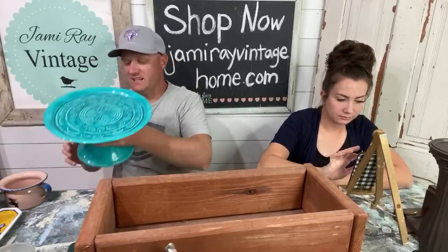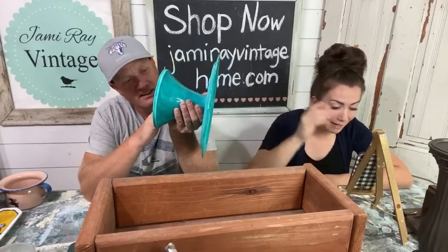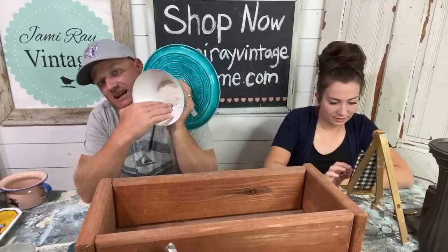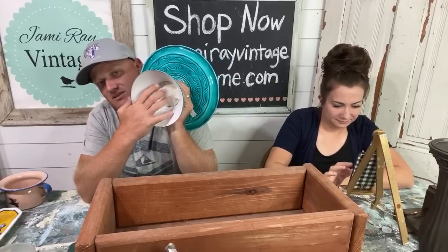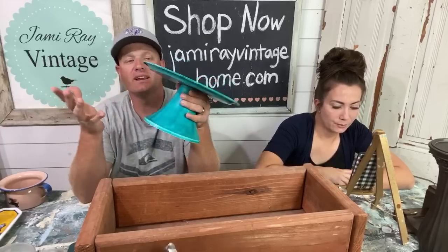And then we have this cake stand. How much? This is metal, and that's why I bought it. It's so cool. It's got some sort of plastic clay in here, or plaster or something to weigh it down. But the whole thing is like pressed tin.